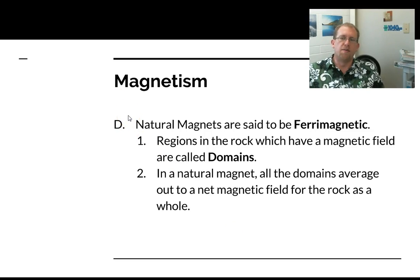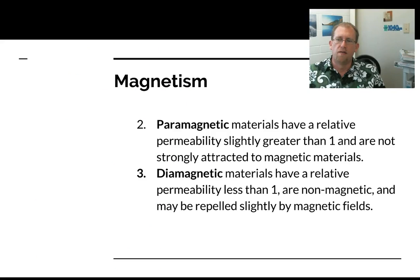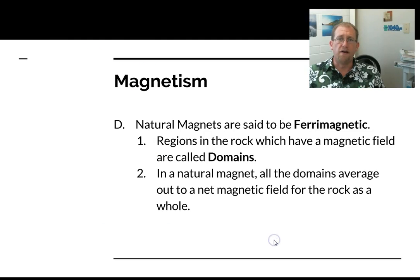Natural magnets are said to be ferromagnetic. So, oh dear. Wow, I'm having fun. Ferromagnetic, that's what I meant to say. Ferromagnetic is a category. Ferromagnetic means a magnet you find in nature. What a difference an eye makes, okay?